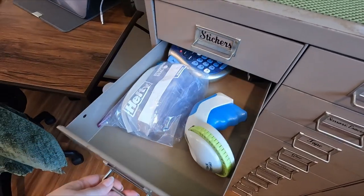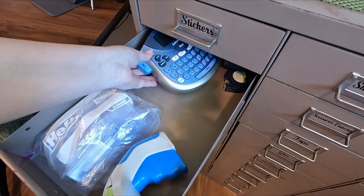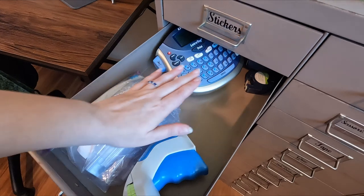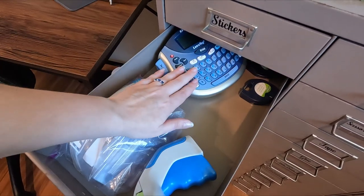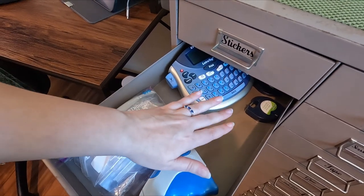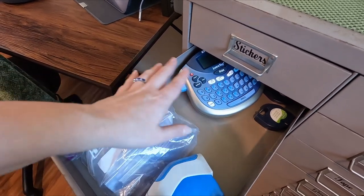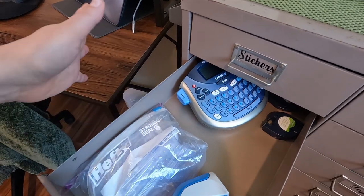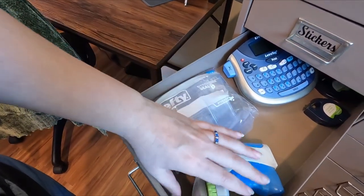All right, this is the labeler drawer. This is my favorite labeler, which is the Dymo. I have used it in every room of the house. I love how easy the cartridges are to use. I love that it's basically a QWERTY keyboard and you don't have to worry too much about spelling and typing everything out perfect without having to go back a bunch, because this actually lets you flip through the word. I love that. Label cards for like baskets and things.